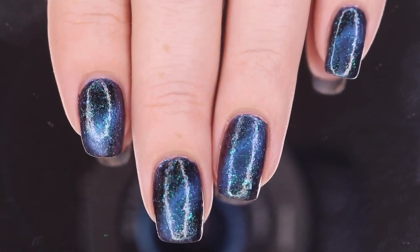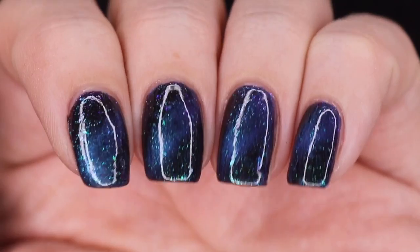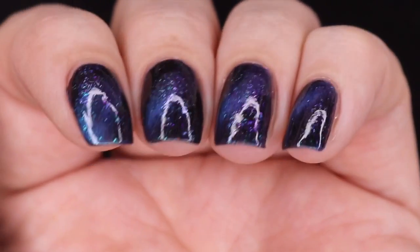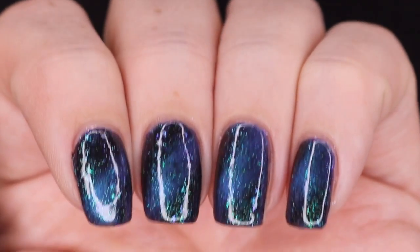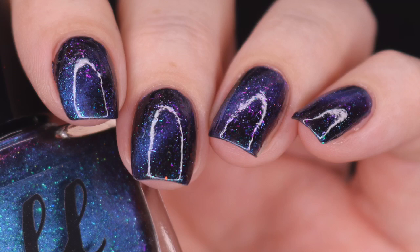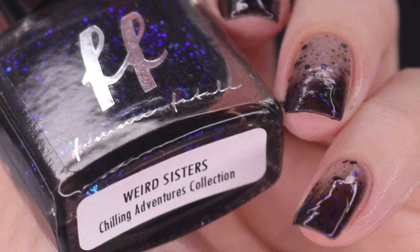I did speed up that magnet time a little bit, but here's a look at that completed mani before a glossy top coat. This one is going to dry down a little bit dull. Unfortunately, I did not get this one out in direct sunlight, but it's super shifty and galaxy-like. Completely in love with it. This is my second favorite pick. So that is my final swatch photo.